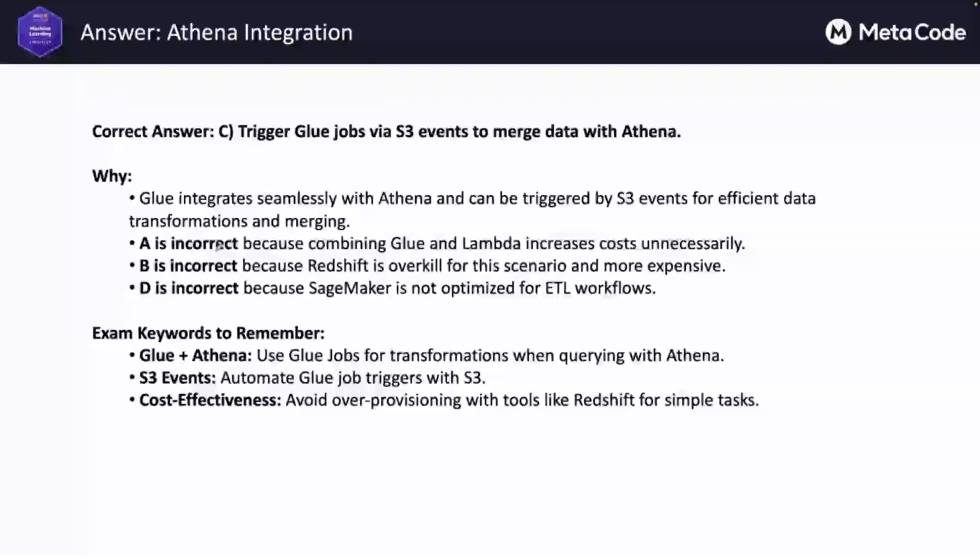And let's break down the other options. A is incorrect because combining Glue and Lambda increases costs unnecessarily. And B is incorrect because Redshift is overkill for this scenario and more expensive. Option D is incorrect because SageMaker is not optimized for ETL workflows. So when you see keywords like Athena and S3 events, think of Glue jobs as your go-to solution. Glue is ideal for batch transformation that integrates with Athena.